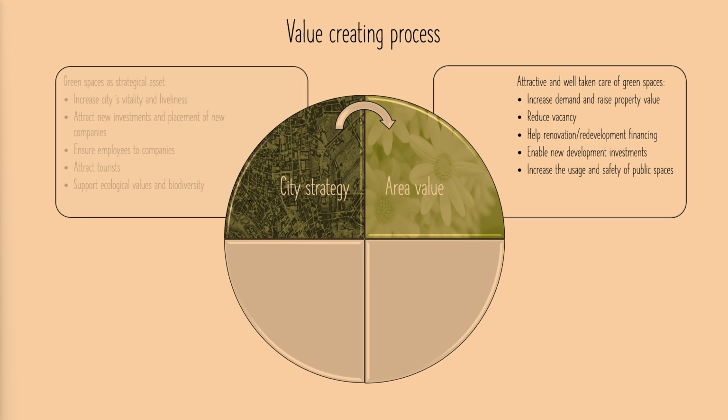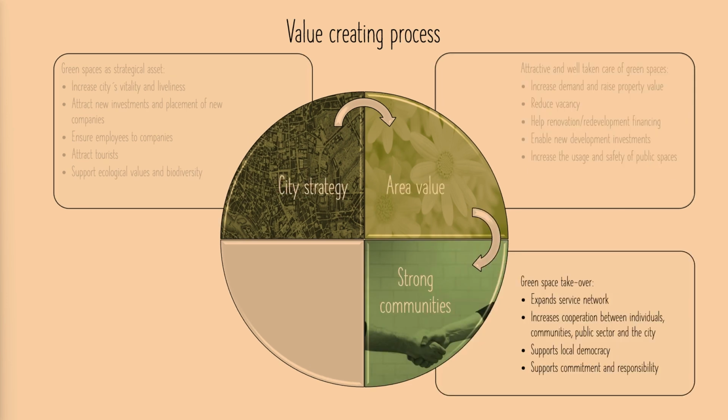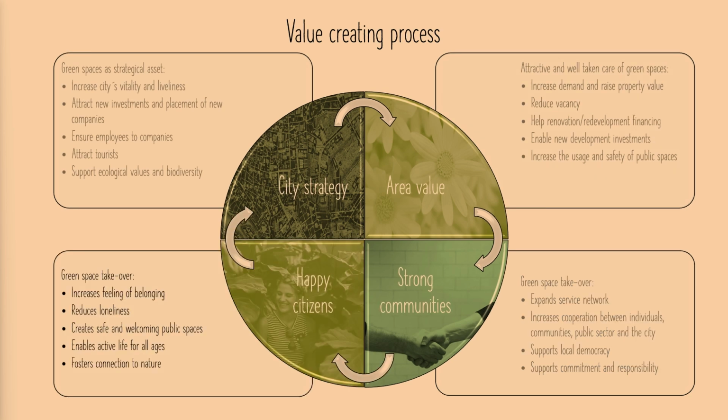The second step is that it increases the area value. When the area value increases, then we have stronger communities. The stronger communities engage people, and we have much happier citizens and more engaged citizens. And that's the idea behind the project. We can start on very small areas and further develop and scale up into much better plans. And the value behind it is wide.